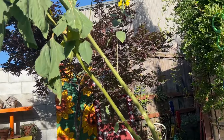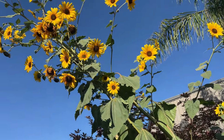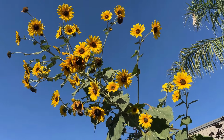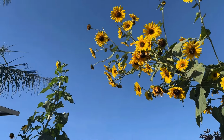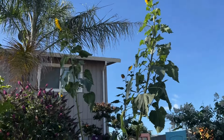Look at my sunflowers. The weight just pulls them down. But like I said, I don't have the heart to take them down because the goldfinches are feeding off of them. And look at how tall those sunflowers are.